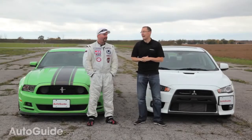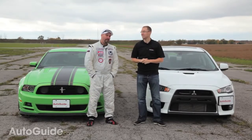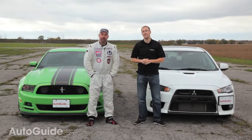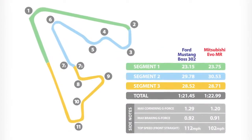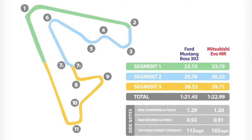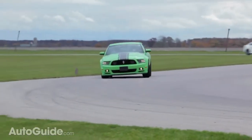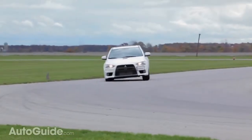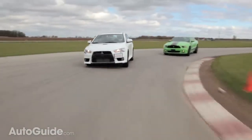So Dave, give us the lap times. Is my Evo really as fast as I think? Well, sorry to break it to you, Colin, but the Boss 302 actually lived up to its name. It did a fastest lap of a 1 minute 21.4 seconds versus the Evo with a 1:23 flat. Maybe this is a convenient time to say so, but I never thought the Evo was going to win this comparo. Still, I'm really impressed at what a great job it did at keeping up with the Boss.